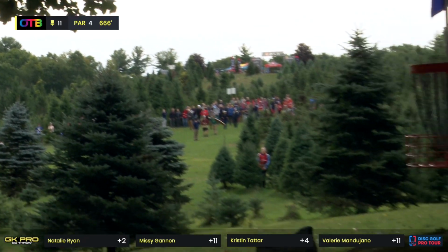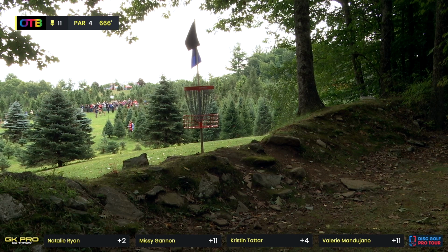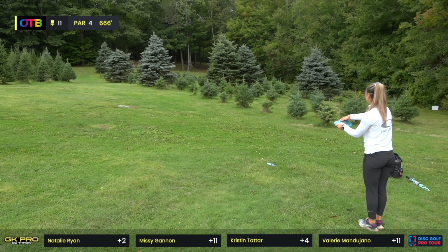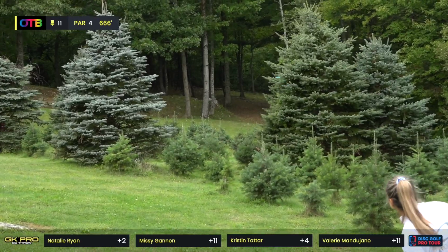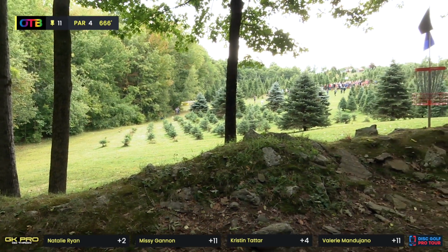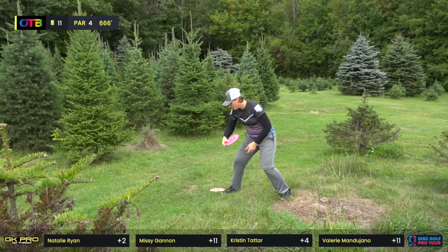Missy going up and over. Beautiful. She probably skipped into the rock wall and stayed close. She's probably about 280 from the pin, so what a nice little hyzer. Yeah, Kristin more like 225, maybe 250, but that's pulled. Yeah, she's trying to go the low route, which surprises me a little. I mean, it works fine. But usually you see a lot more high hyzer shots.